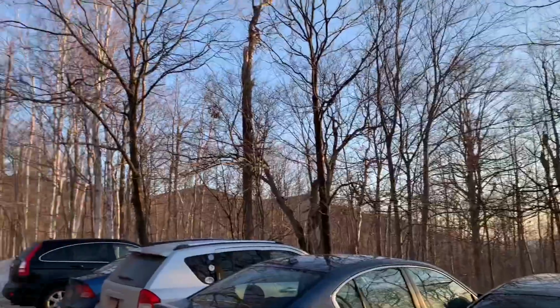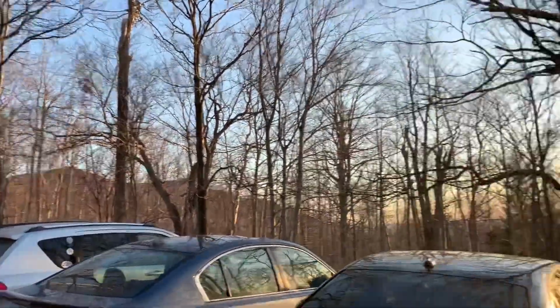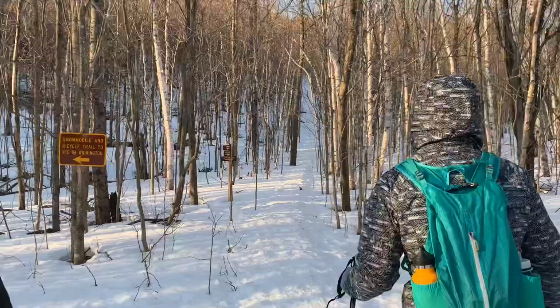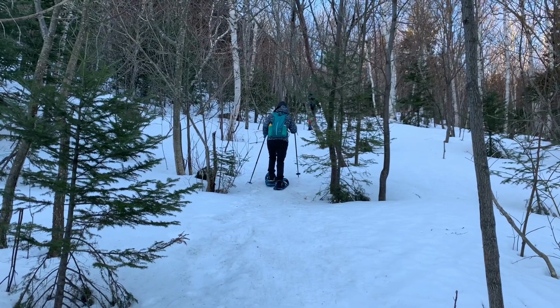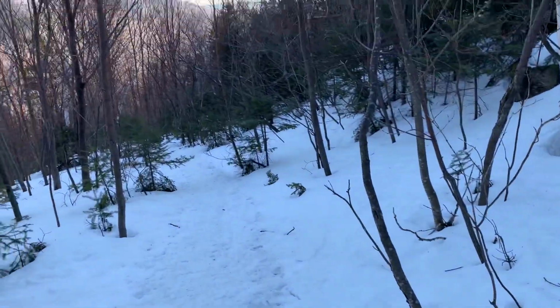So we're at the Atmospheric Sciences Research Center parking lot for hiking now. We have our snowshoes and gear and are headed towards the trail. Pretty big parking lot. Alright, so the first mile or so has been a very steady incline, uphill. Whew.